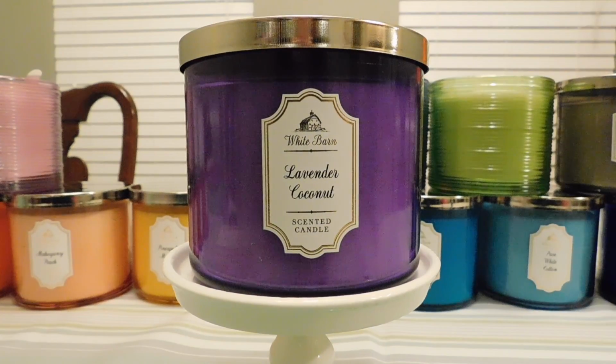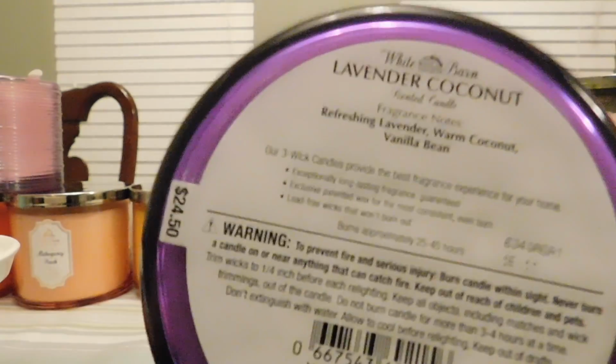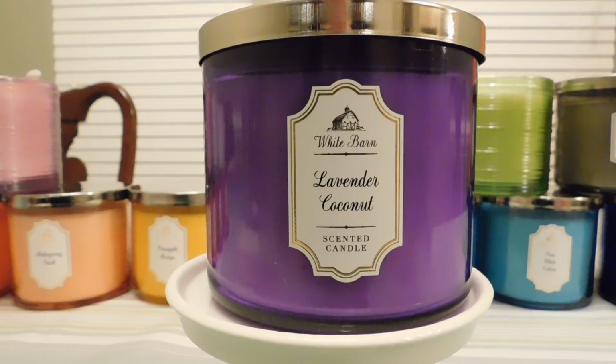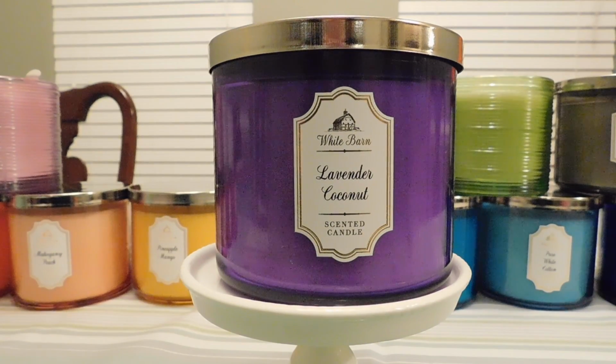And the absolute last candle I have to show you is Lavender Coconut in this really pretty purple jar. The notes are refreshing lavender, warm coconut, and vanilla bean. If you like lavender scents, I think you'll like this scent. I love lavender, as I've mentioned in multiple videos, I think, at this point. So this is just an amazing scent for me. It's interesting, like lavender coconut, I never would have thought to combine those two, but it works very well.